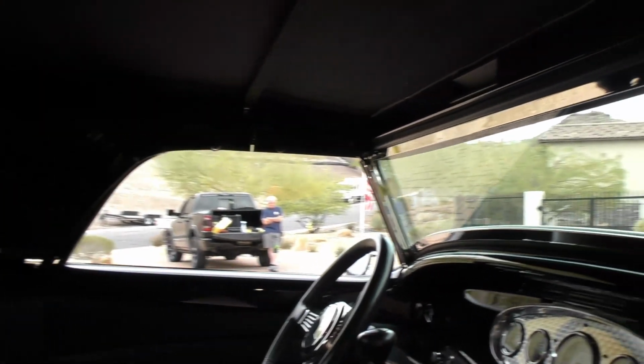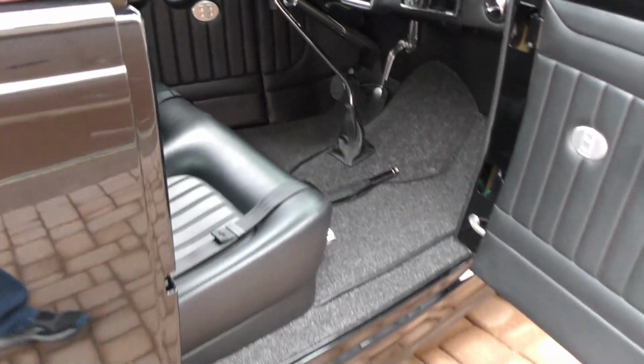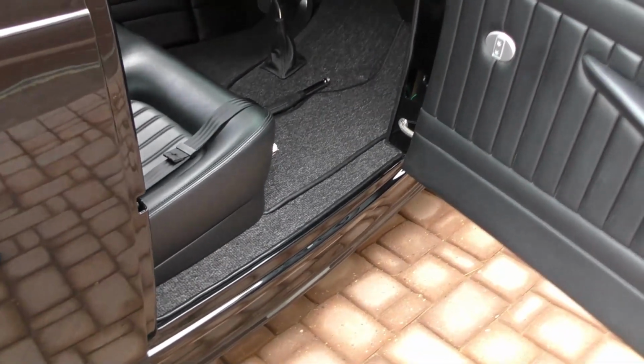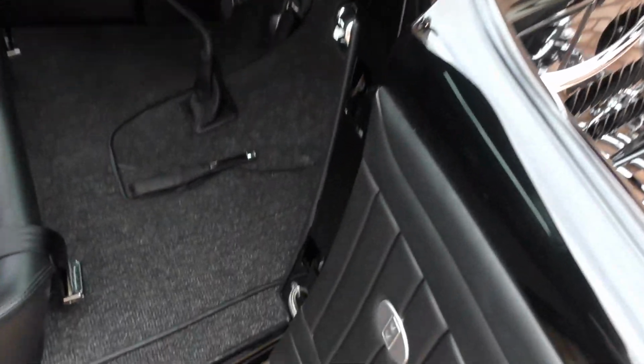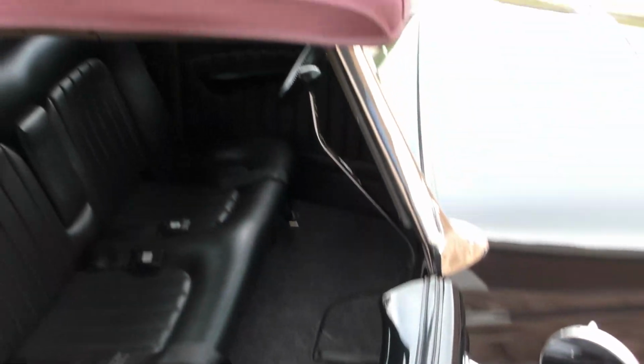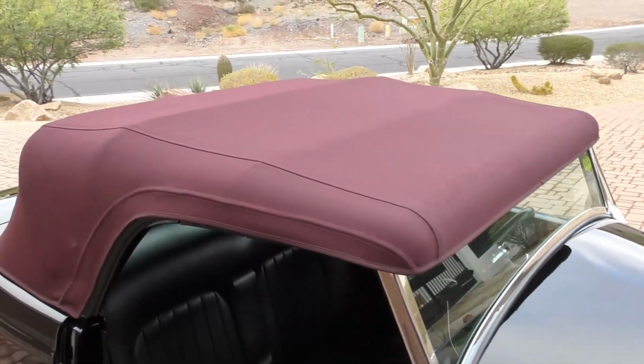This flip down armrest goes up or down. This is a very high-end leather interior. And it's nice just to flip the air on and roll the windows up in a Roadster. Cover that top while I'm here. Power window switches are on the door right there. Nice hard style soft canvas, burgundy.